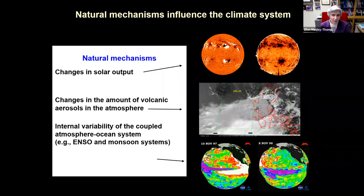Now, we talk about climate change, but it's important for us to recognize that Earth's climate has changed over Earth's history. It's been much warmer than it is today, and it's been much colder. And there are natural mechanisms that influence the Earth's climate, that drive it. And the most important of these is the output of solar radiation, the radiation that comes from our sun. And that is variable over time.